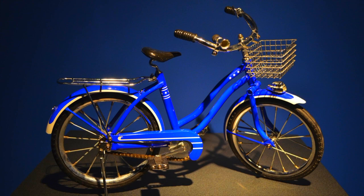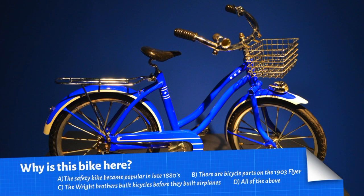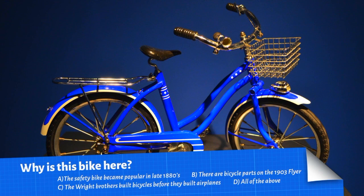Why is this bike here? A, the safety bike became popular in the late 1880s. B, there are bicycle parts on the 1903 Flyer. C, the Wright brothers built bicycles before they built airplanes, or D, all of the above?